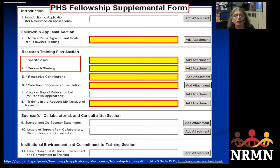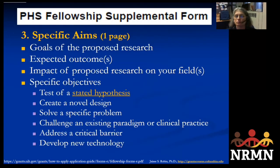So moving right along, Section 3 and Section 4 relate to the research that you're proposing. You should really work on this section very closely with your mentor, because your mentors have probably already done this successfully for themselves if they're recipients of NIH grants. There's a one-page specific aims page, and basically it's the goals of the proposed research, the specific objectives. It's very good if you can highlight a specific hypothesis, such as including a sentence: the hypothesis of my project is, the hypothesis of my research proposal is.